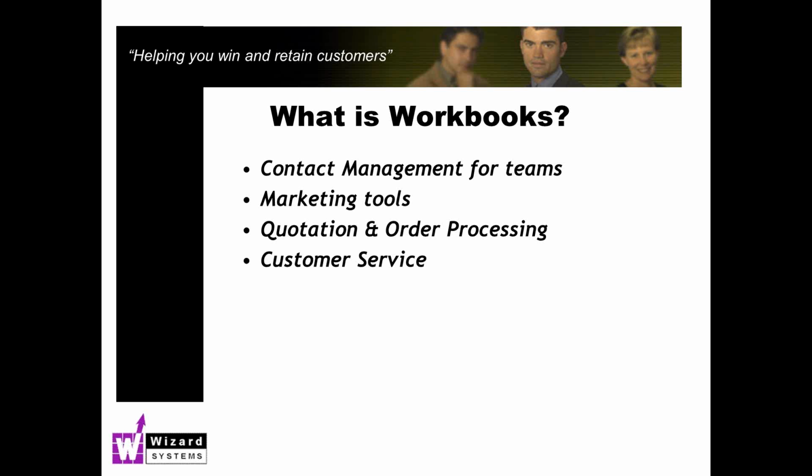There are two different editions of Workbooks. When you sign up for Workbooks, you've got two choices. There's CRM Edition or Business Edition. Now, Business Edition is priced slightly higher. I'll cover pricing towards the end, but Business Edition will allow you to do sales orders and invoices and credit notes, more of the sort of financial stuff there.